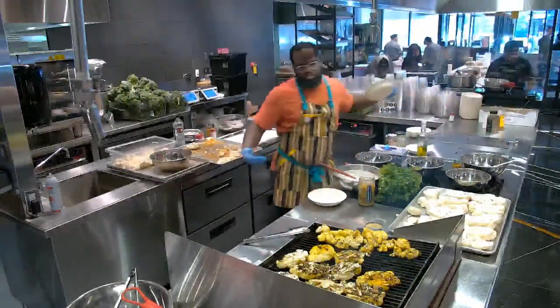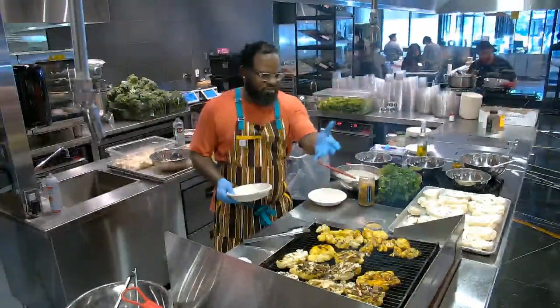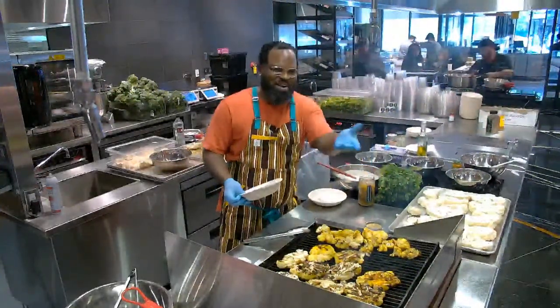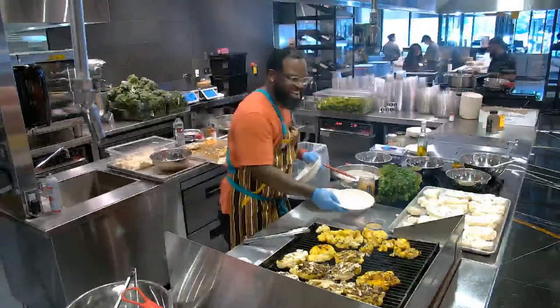Like I said, the recipe is pretty simple, easy. That was roughly like 7-8 minutes on the grill. So if you don't want to cook, now this is an opportunity for you to cook. Maybe, maybe not.